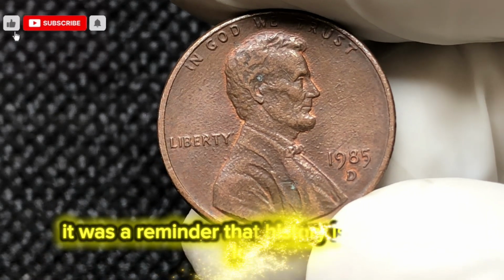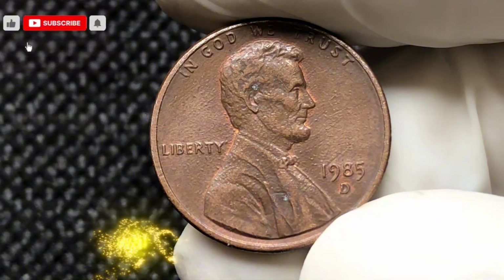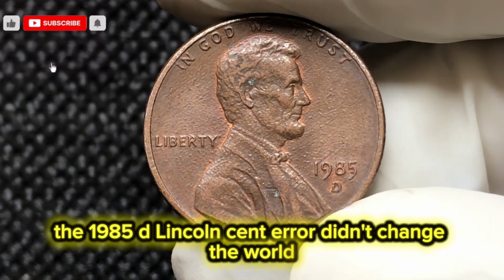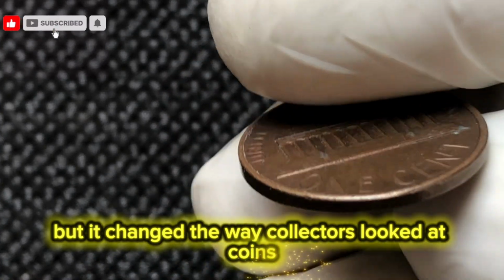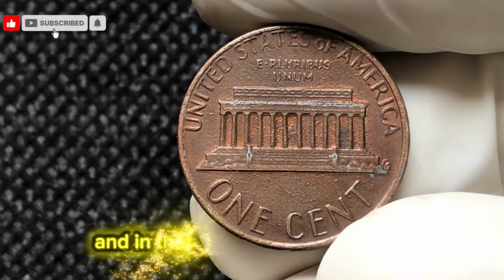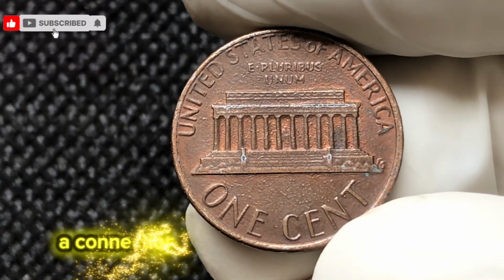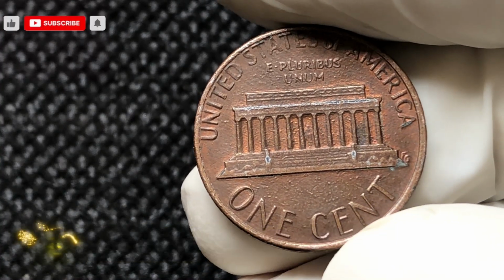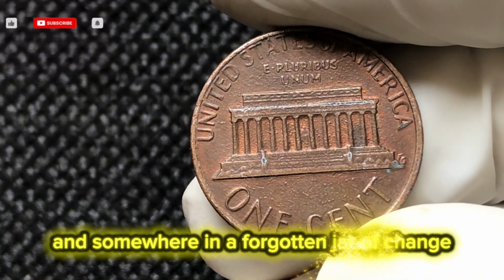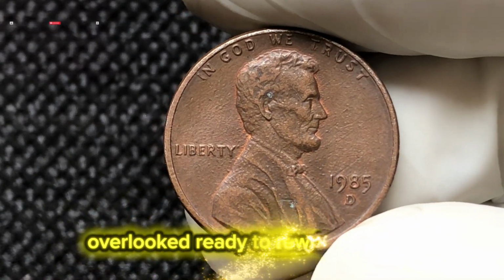It was a reminder that history isn't always loud. Sometimes it's quiet, hidden in plain sight, waiting for someone to notice. The 1985 D Lincoln cent error didn't change the world, but it changed the way collectors looked at coins. It taught them to pay attention, to question, to wonder. And in that wonder, value was born, not just monetary but emotional. A connection to the past, a thrill of the hunt, a whisper of mystery in a world of certainty. And somewhere, in a forgotten jar of change, another plating error waits. Hidden, overlooked, ready to rewrite its story.